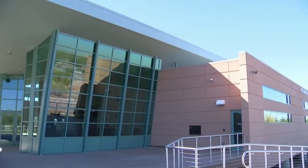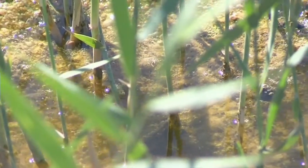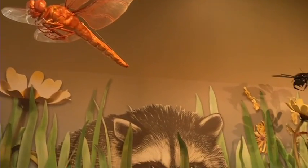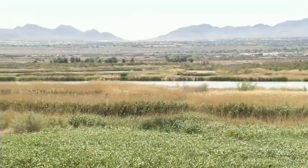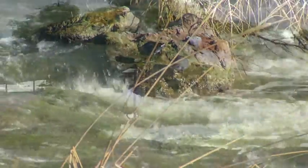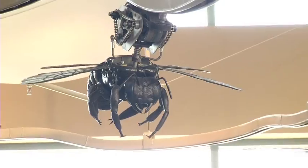Located on the west end of the 2,900-acre Wetlands Park, the Nature Center is an interpretive facility that lets visitors explore the many facets of the nature preserve and its natural habitat. If you've been to the Wetlands Park, you already know this hidden gem offers picturesque views of the valley with a chance sighting of desert wildlife. With the opening of the Nature Center, visitors can now get an educational experience.